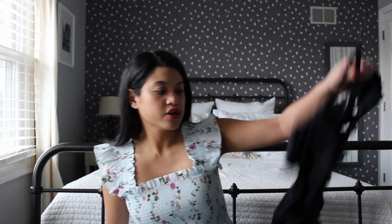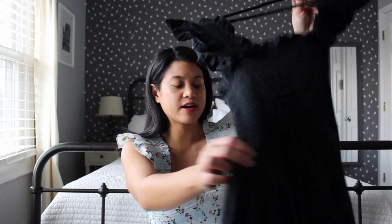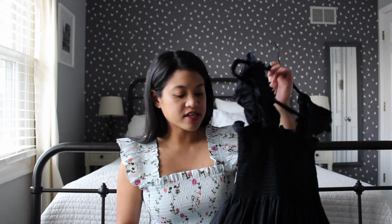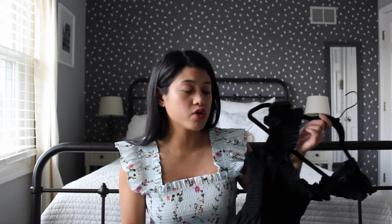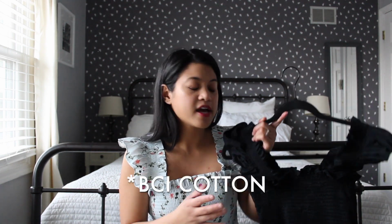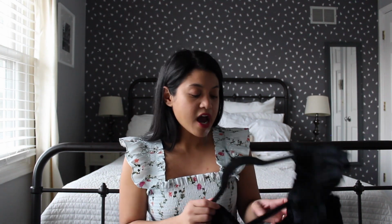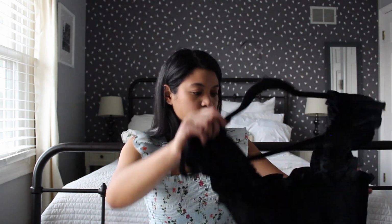Before jumping into the pros and cons, I wanted to show you the dress that I'm going to be talking about today. I'm going to be talking about the classic Ellie nap dress. This is the dress that I personally feel like I see the most when it comes to Hill House. And again, I got this in the color black. The material is 100% cotton, and on the site they do recommend to size down, which is what I did. I sized down to an extra small.